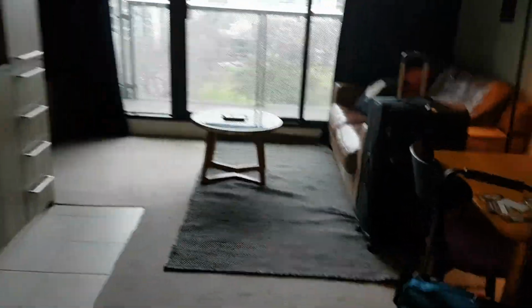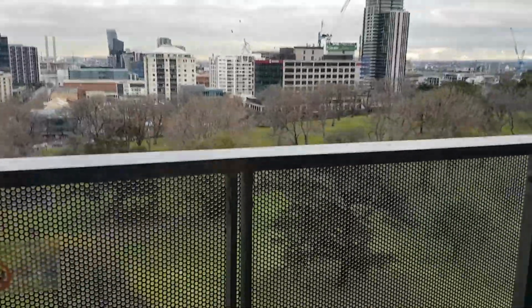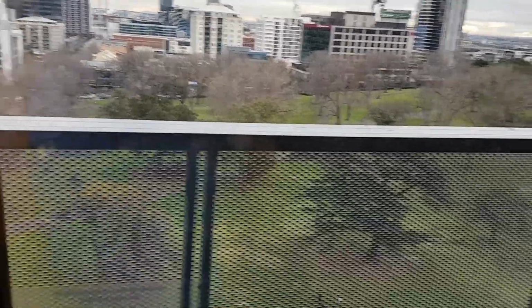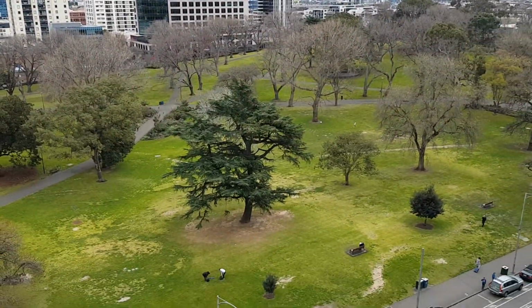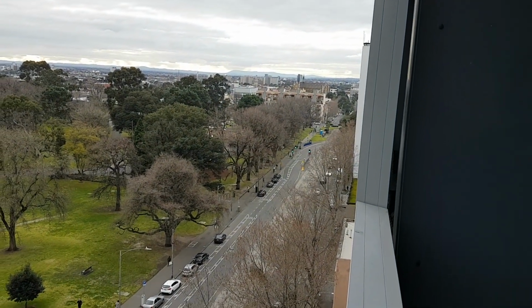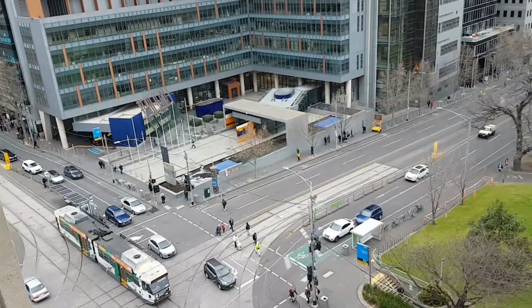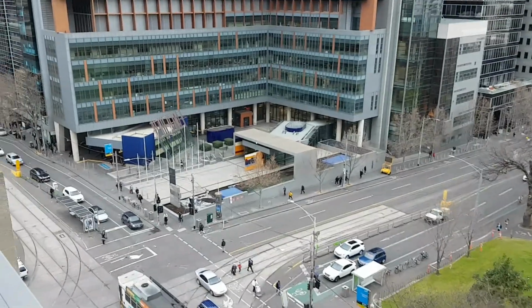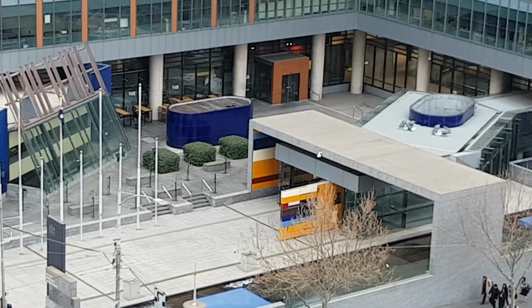Just a really nice, very spacious place. And then the last thing that I'll take you out to see is the balcony. So this is where I am in Melbourne. So Southern Cross Station, I think, is down that way, down that road, not far away, and just over the road here is Flagstaff Station. I think you can see it there.